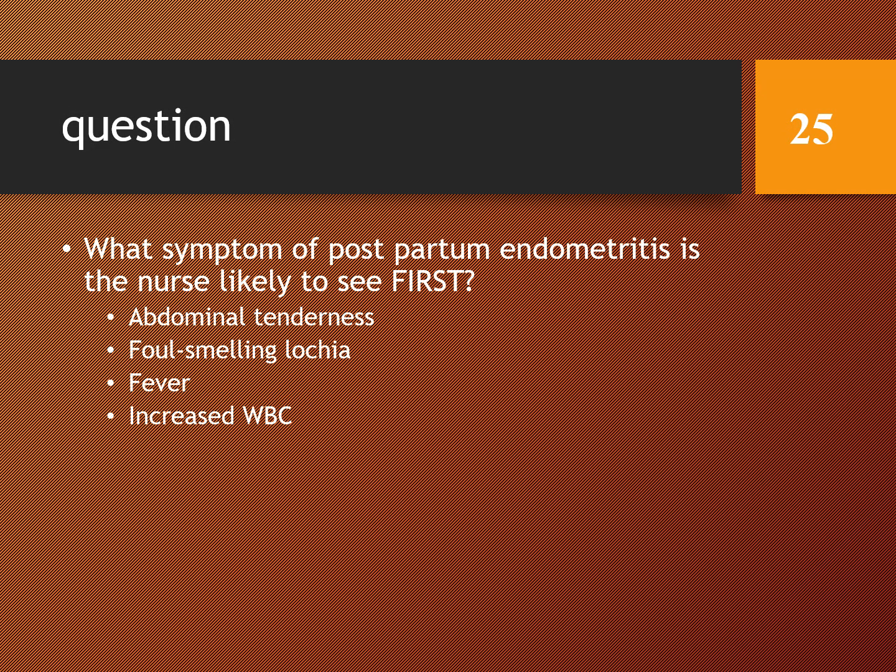The first symptom of a postpartum endometritis the nurse is likely to see first. Looking at those 4 choices, remember, it's asking you your very first symptom, and that would be your abdominal tenderness.